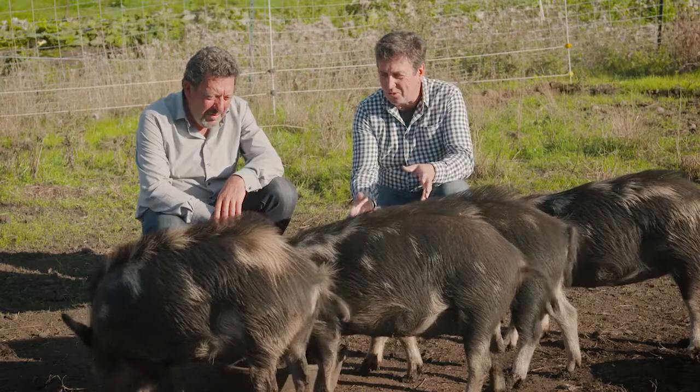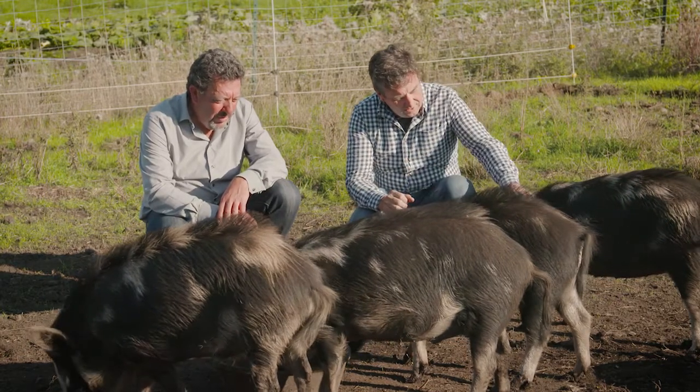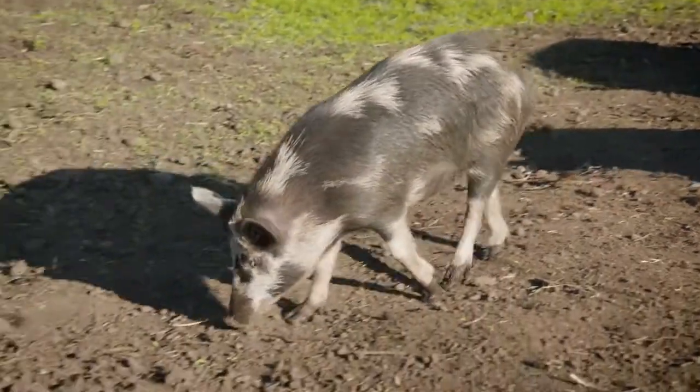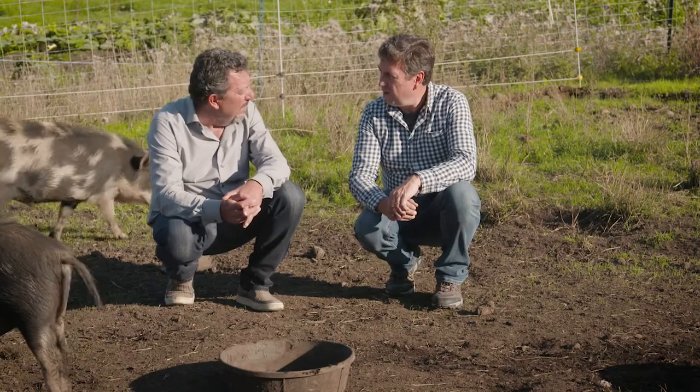These guys are just beautiful. What variety of pig are they? This is an Ossabaw, and they were originally brought over to the Carolinas in the 1600s by the Spaniards. Their muscle for charcuterie is outstanding. And do you have many of them? We expect to raise somewhere between 28 and 35 a year.